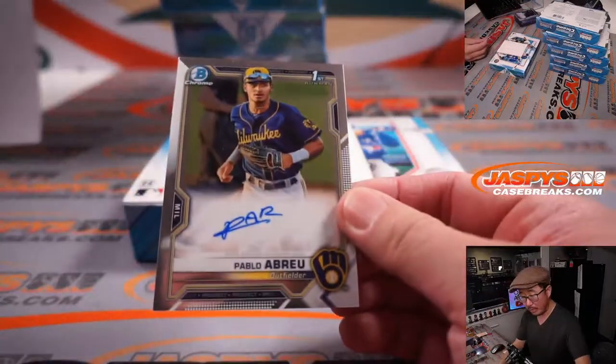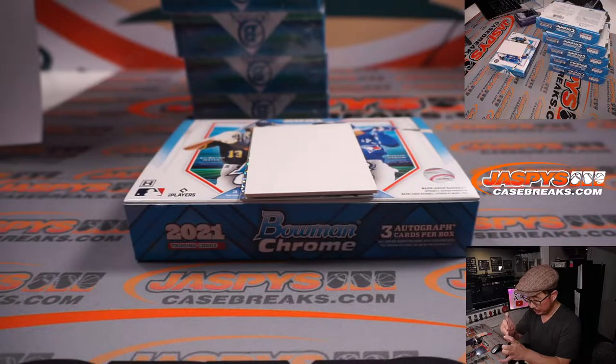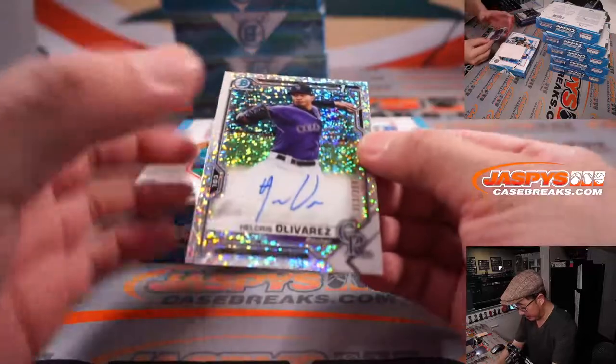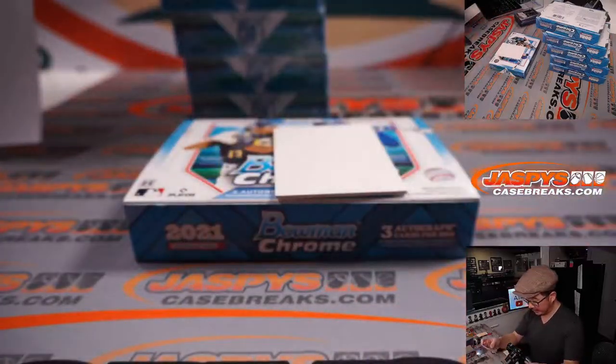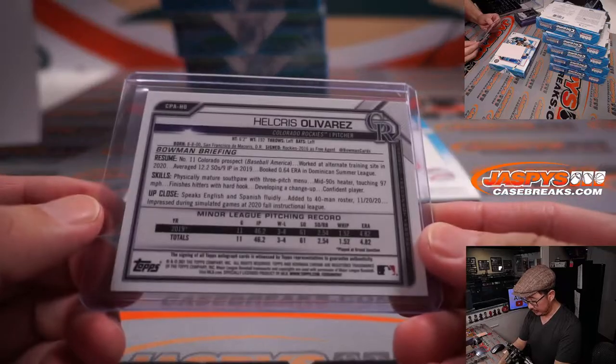We got Pablo Abreu again for Charles and the Brewers. And a speckle, Helcris Olivares, 213 out of 299 for Colorado. It's going to go to Mark and the Rocks. Number 11 Colorado prospect.